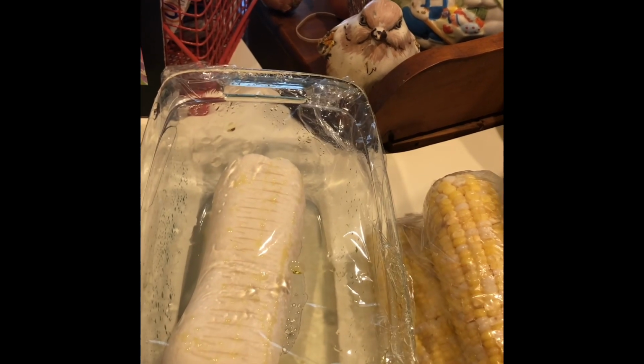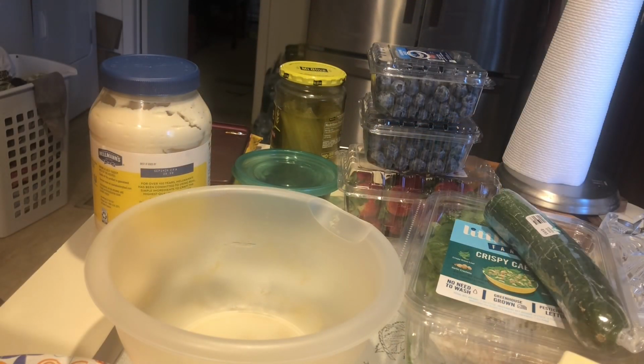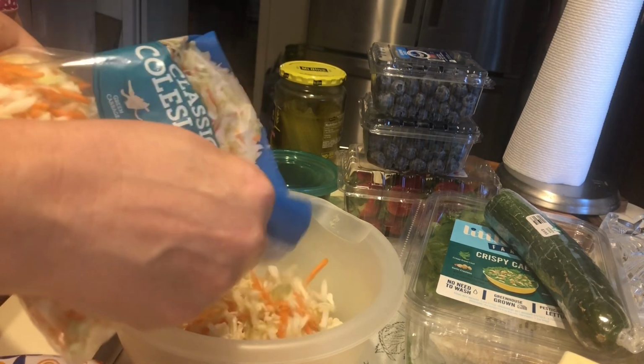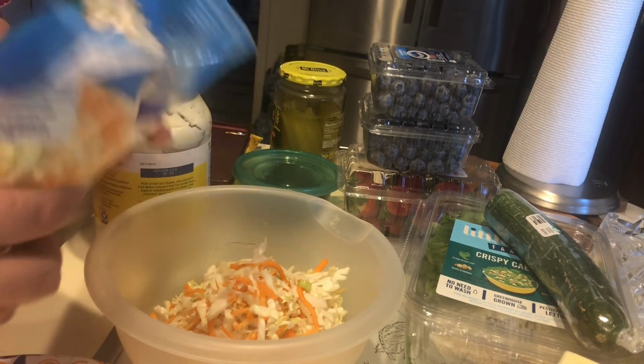All right, so let me get everything else straightened out, and we'll be back, and I'm going to show you at least one of these recipes today. So we'll be back. All right, so the first one I'm going to do is the coleslaw, because that one's going to take a little bit to get marinated all together and cold.